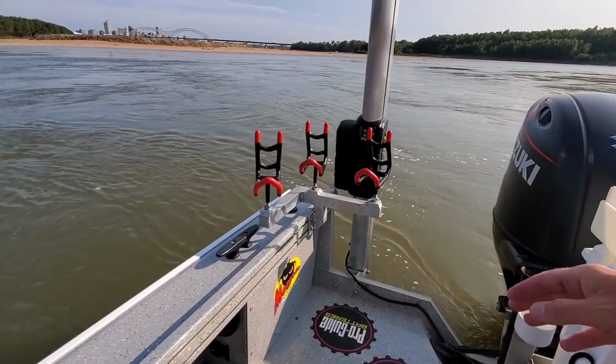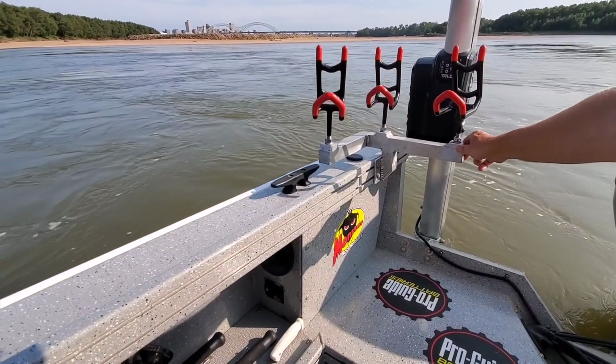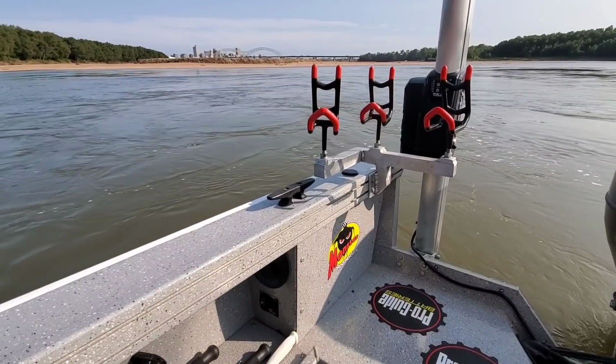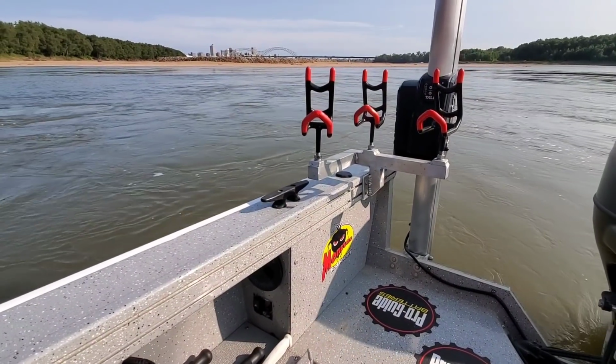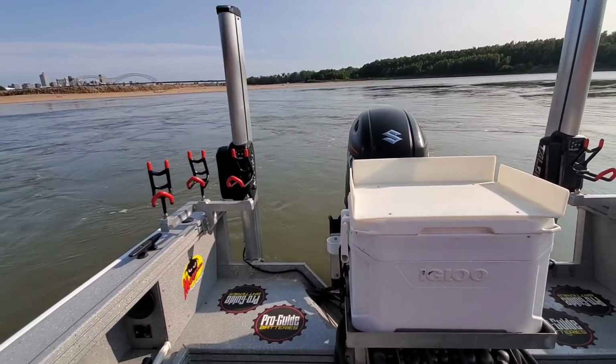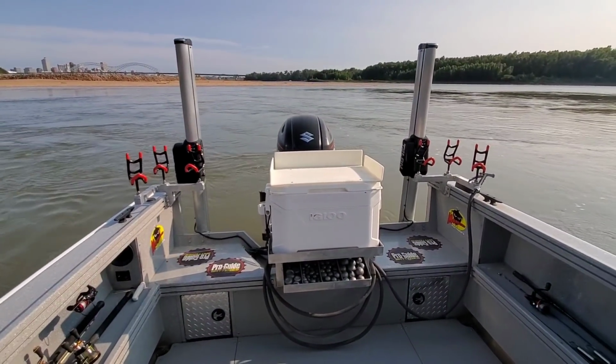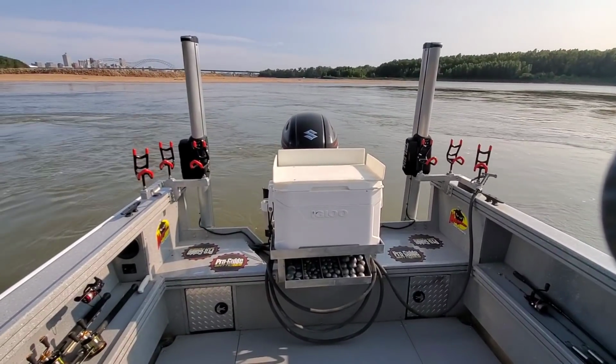I custom made these at the same time that I made the sinker station. They can slide forward and backward anywhere I want them, but generally they just stay there. So the boat is properly set up to anchor, to fish against a bank, to suspend, to drag, to do whatever it is that you want to do.